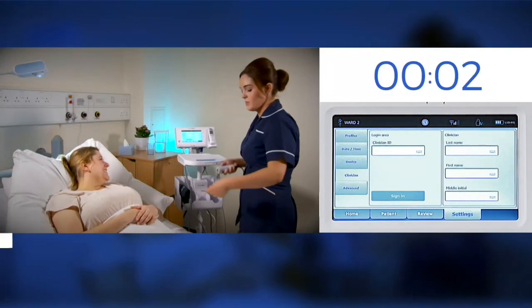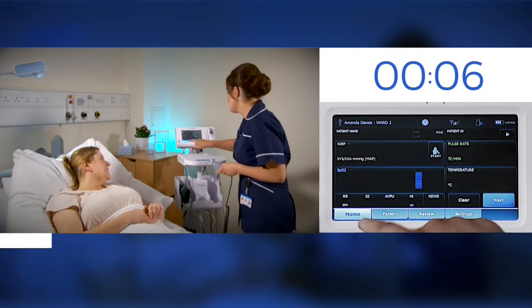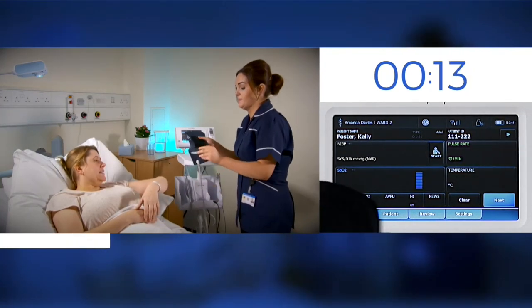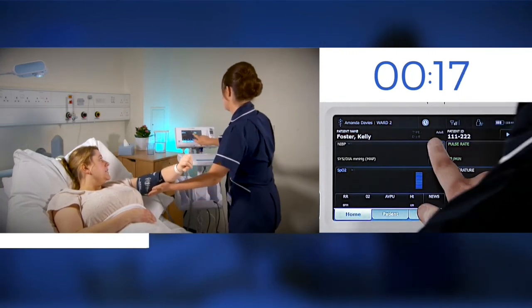Firstly, the caregiver scans their ID. Next, the patient's barcode is scanned. The CSM will pull the real-time patient details from the hospital's central database, providing the caregiver with positive patient identification on screen. Next, the patient's vital signs are taken.